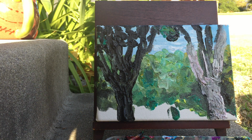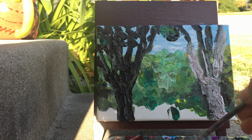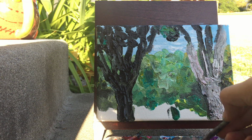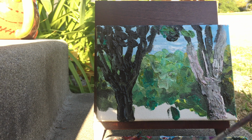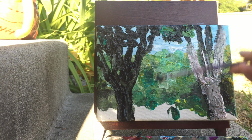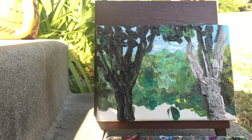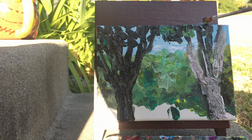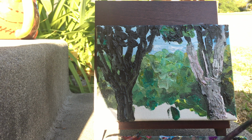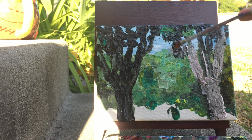That's my light tree. Let's put in some of the oak tree leaves. I know we have some. Let's see, we still need some dark here. And it's really cool because I'm gonna get this done.